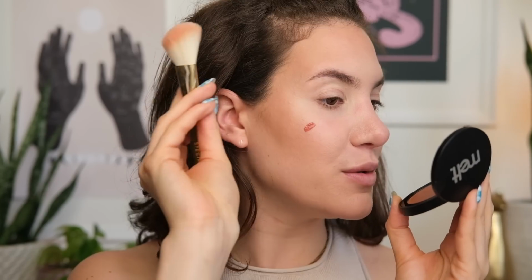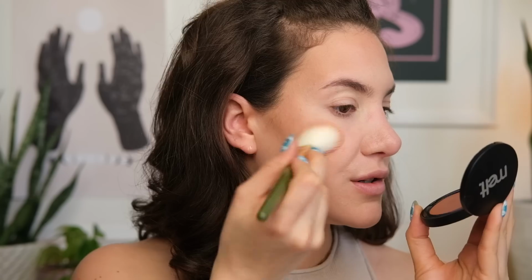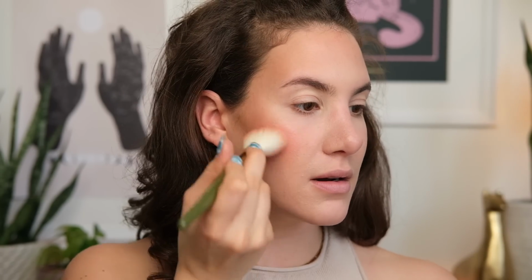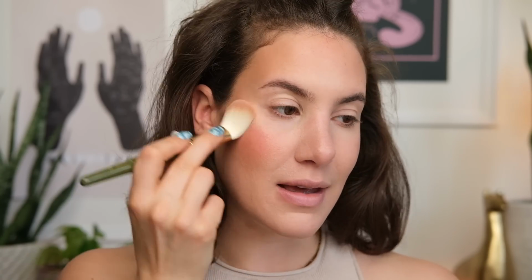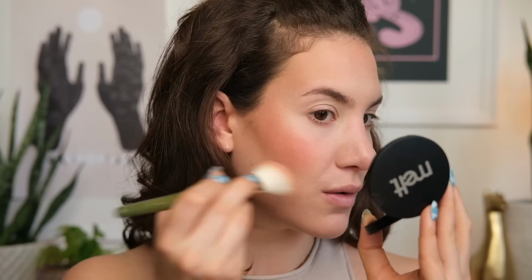So starting off first with Ballet Slippers, I am going to just dot 1 dot on my cheek because it seems to be a pretty pigmented formula. And I'm going to use my Spectrum and Katie Jane Hughes 05 brush and just start to buff this into the cheek. Oh my God, this color is beautiful. Yeah, you definitely do not need more than 1 tap for this product. It is very pigmented. That gave me full pigment on my entire cheek, and it's blending out very easily too.